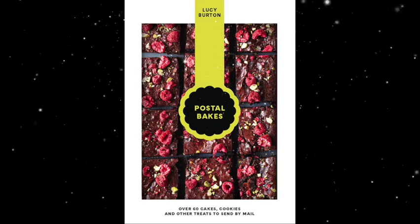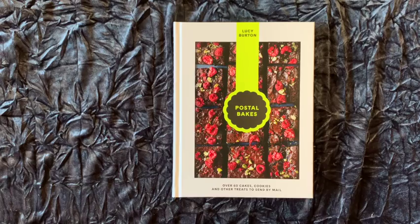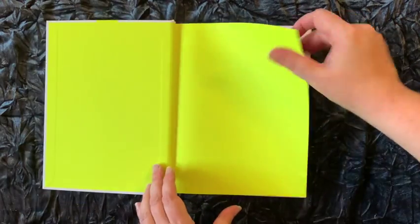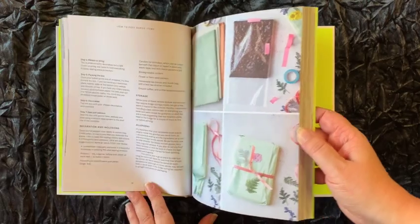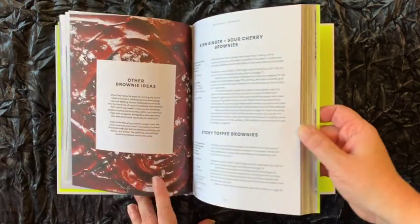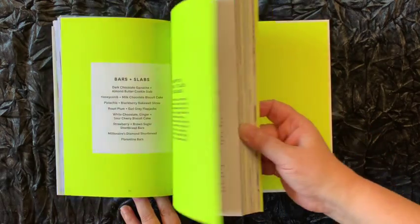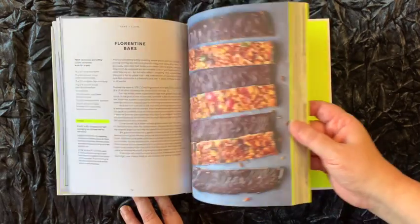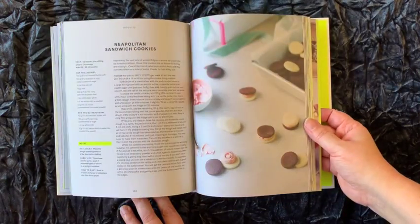So the last book I've got in this section isn't strictly speaking a Christmas book, it's actually a cookbook called Postal Bakes by Lucy Burton. But for me, nothing says Christmas more than being able to bake up treats for my friends and giving them out. So being able to post them to my friends who live far away is absolutely attractive to me. I haven't made any of these yet, but I'm about to, and I can't wait to send them all to my friends. I'll update in the comments after Christmas to let you know how they all went.